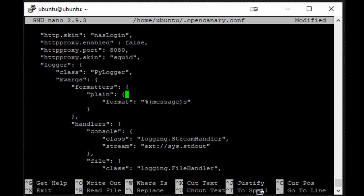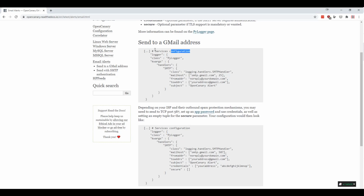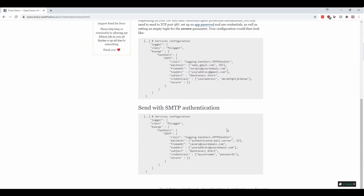So when we come here, we're going to see this thing that says kwargs, and then we have handlers. And so what we want to do is come down to this section right here to the handlers, and we're going to hit enter. And you need to look at this guide that will show you exactly how to set up your email. So as I bring this up, you can see that we have send to a Gmail address. We have send using SMTP authentication. I'm using send to a Gmail address.